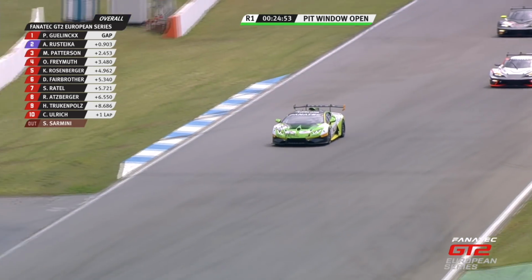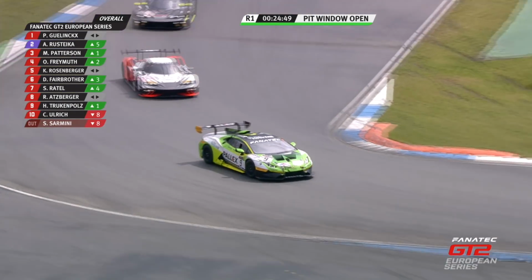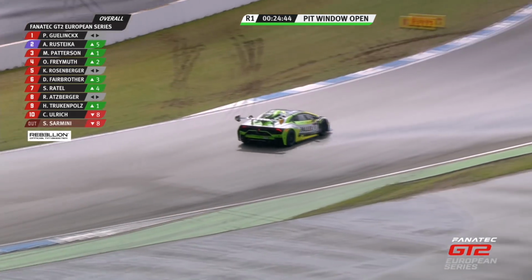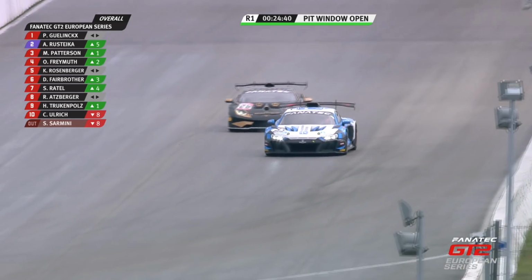Well, he survives it, and the Lamborghini, which has been off the road already this weekend, has had a couple of drive shaft failures as well, takes another hit, but carries on almost undaunted. It's like swatting a fly, isn't it? He just dispenses with the KTM, battles on regardless.